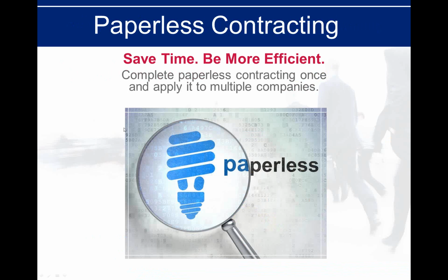Just so everyone's aware, we do have a paperless contracting system in place. I'm sure everyone's familiar with the old way of contracting with marketing organizations. If you're interested in a carrier for your business, we send you the contracting paperwork for that carrier. If you're interested in more than one carrier, we have to send you multiple contracting paperwork. It's a lot of redundant work. We're now on a paperless contracting system. It's just one contracting kit for as many carriers as you wish to come on board with us for.